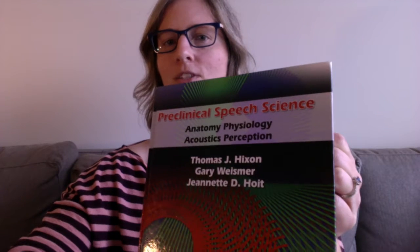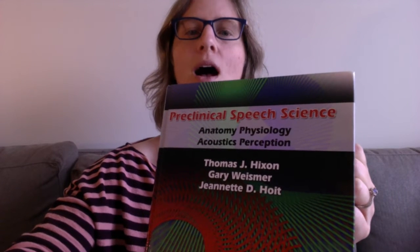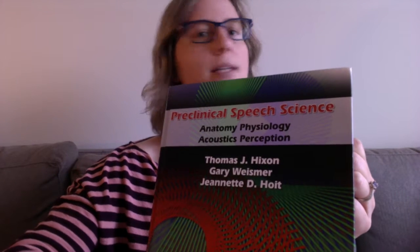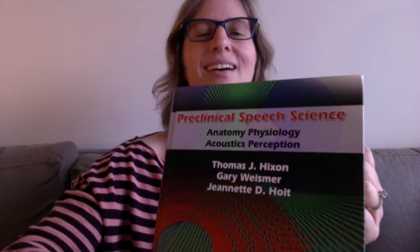So, bringing up my textbook again. This is once again the preclinical speech science textbook that I used in my master's program at University of Arizona. And I took the class of the same title with Jenny Hoyt, Dr. Hoyt, as you see down there. So, let's talk about it. There's some really nice images here.